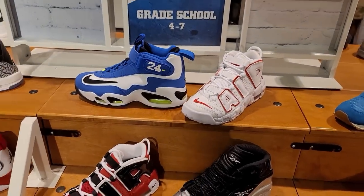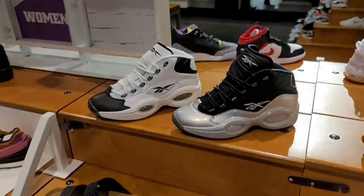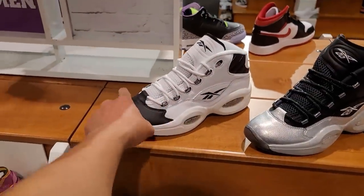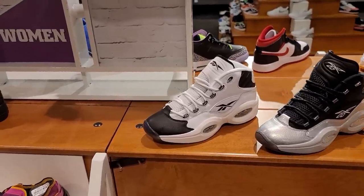And then we got those two. We saw those at those other shops. What shop did we just see those at? We just saw those somewhere. Pretty dope. All right, they got these still. I'm gonna get these next month. I keep saying that, but I'm gonna get them next month. It's kind of broke right now.